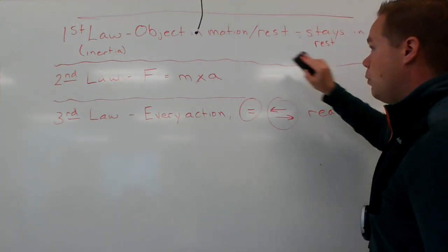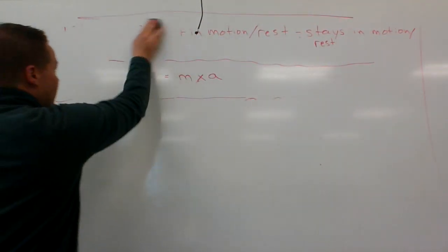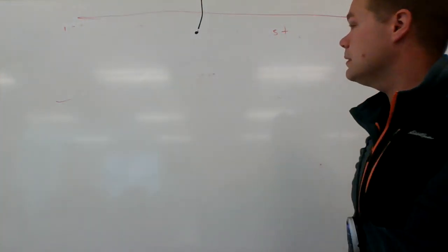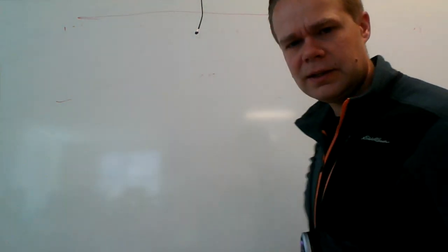So we're going to deal with law 1, objects in motion, and law 3, every action there's an equal and opposite reaction. And the best way that I can think of to discuss this, I'm actually going to turn off the lights here in the front because I think there's a glare. Let's see how that is. Is that better? Maybe that makes it too hard to see. I think that's a little better.